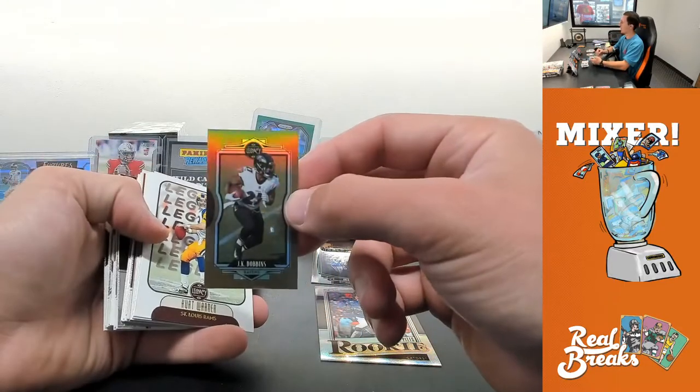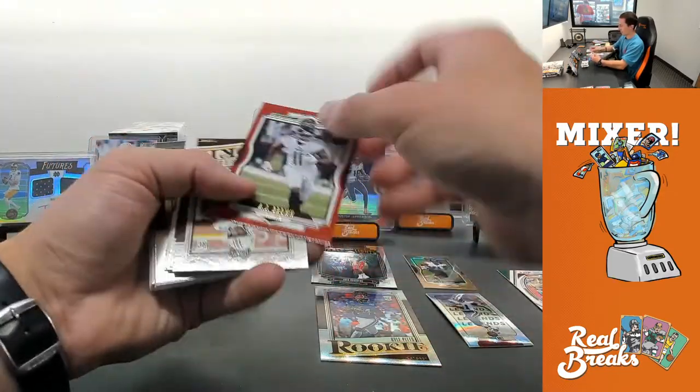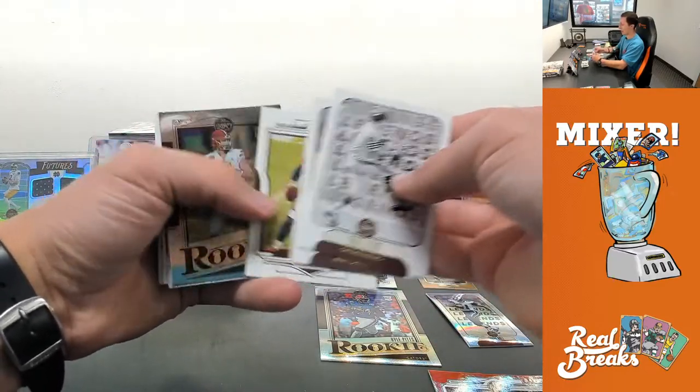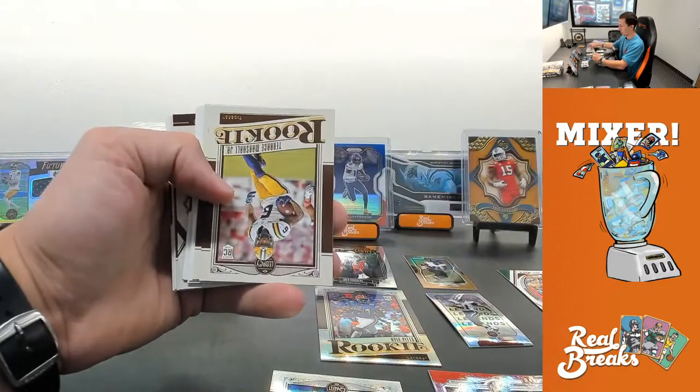There's a bronze J.K. Dobbins out of 100. Red A.J. Brown out of 299. If you stick around for the end of the break, you'll get to see me random it. Kyle Trask, rookie Chrome.